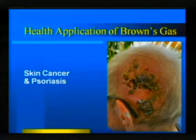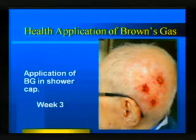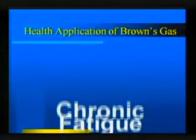In this particular case, the guy had psoriasis and skin cancer, and just putting a shower cap on and putting the gas itself, not even doing the bubbled water. In 2 weeks, it was mostly gone. In 3 weeks, it's almost not even there. Then the guy was given a machine and took it home, and he hasn't given us any further photos, but I'm assuming it just completely healed.